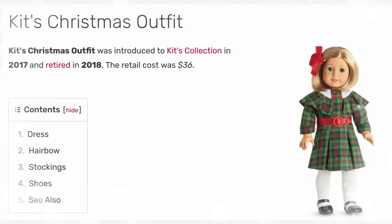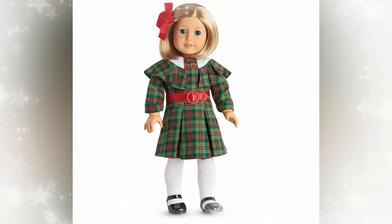This was also Be Forever. It came out in 2017. It returned in 2018. The retail cost was $36. It did come with tights, patent leather shoes, and a red bow. Now, as far as the dress itself, I did not care for it. Again, not one of our favorites. Not really. I mean, it was plaid, but I didn't like it.